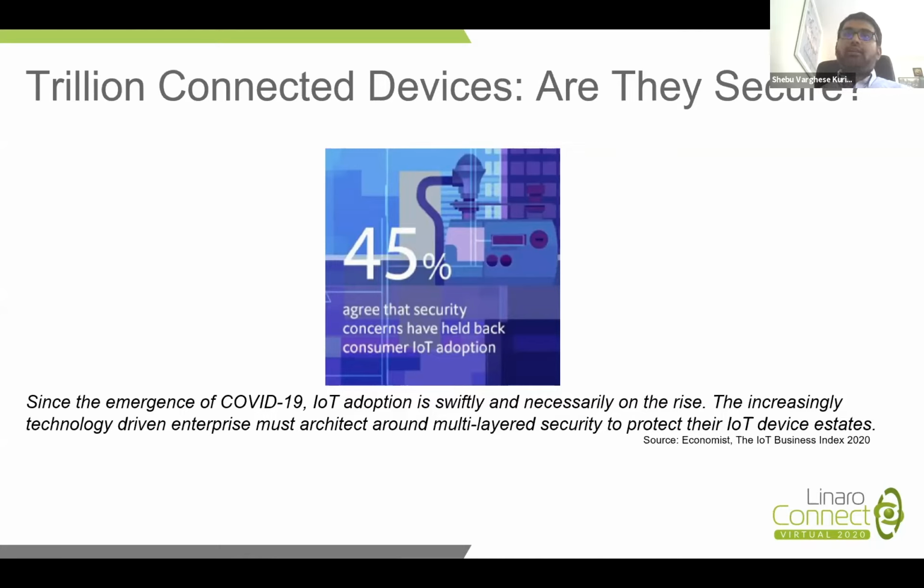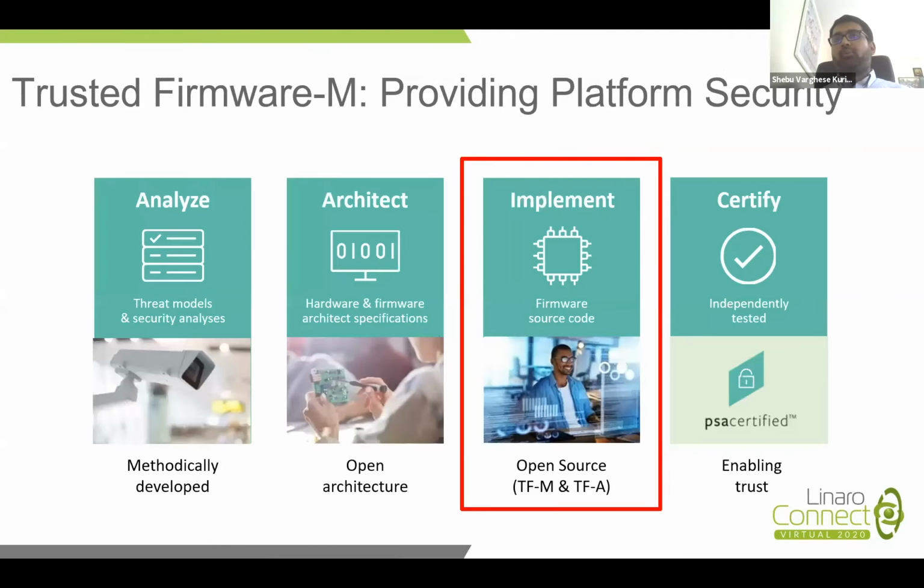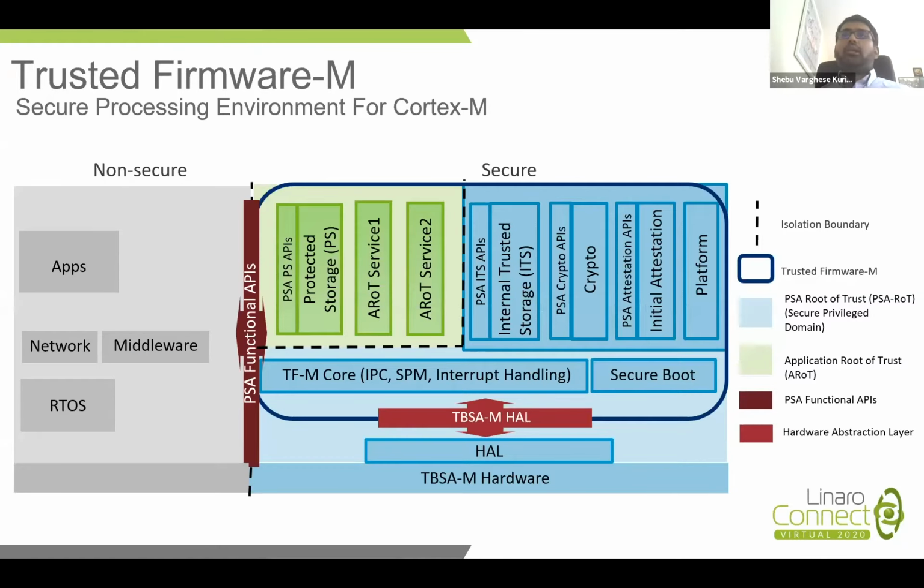This is where the Platform Security Architecture program, which offers a complete offering to build your secure connected devices, becomes very crucial. And as part of the program is the open source reference implementation Trusted Firmware M, which allows devices to adopt the project and get themselves certified either as a silicon or as an end device. So let's look at Trusted Firmware at a very high level.